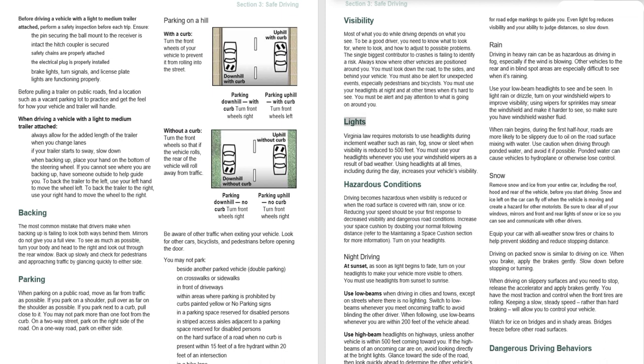Lights. Virginia law requires motorists to use headlights during inclement weather such as rain, fog, snow or sleet when visibility is reduced to 500 feet. You must use your headlights whenever you use your windshield wipers as a result of bad weather. Using headlights at all times, including during the day, increases your vehicle's visibility.